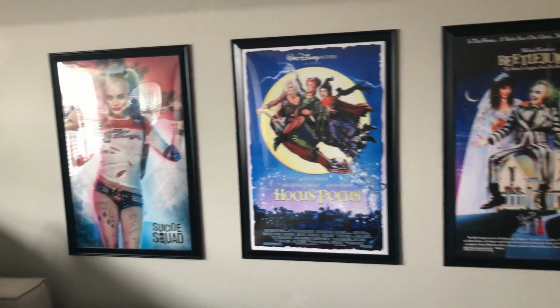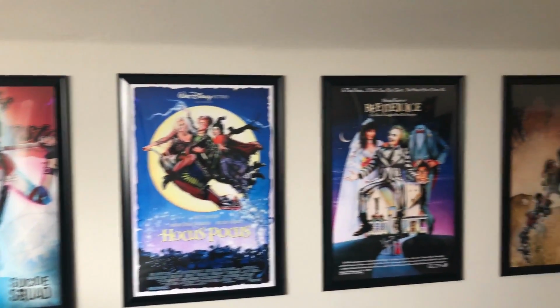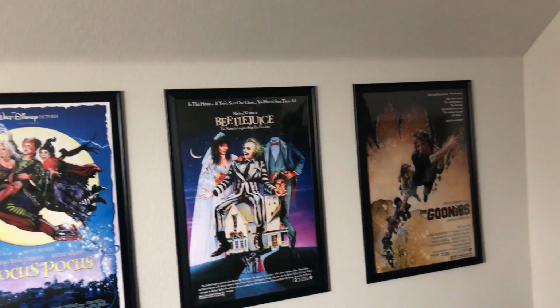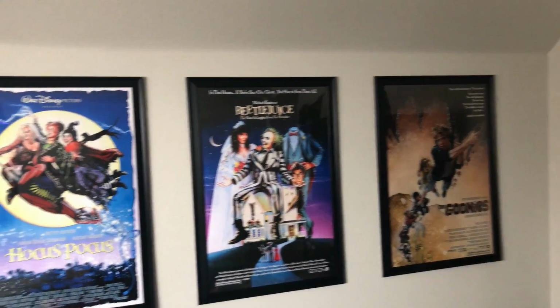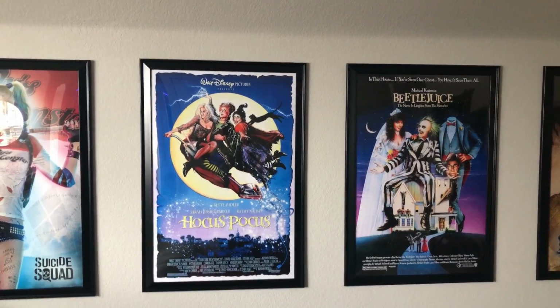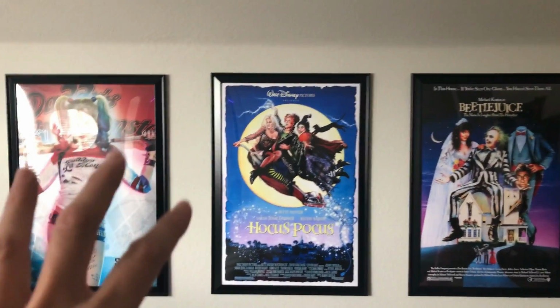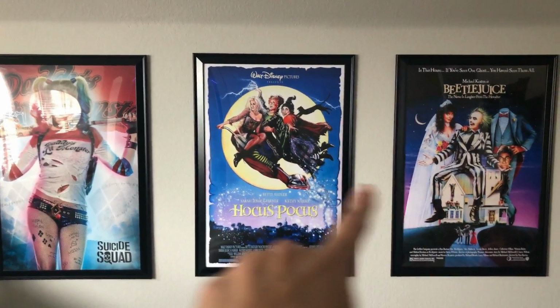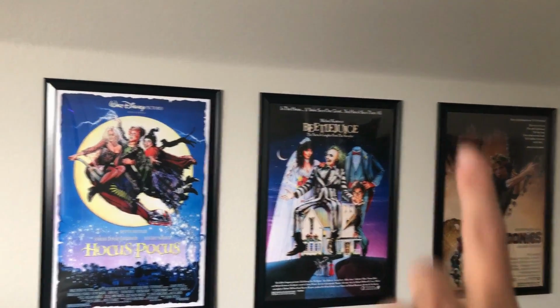And I'm loving these posters. Loving it. I don't actually think I'm going to change Goonies, not this year. Next year, I think I'm actually going to do two sets. I'm going to do a fall one and then Halloween. So these will be part of Halloween, and then maybe Goonies will be part of fall.